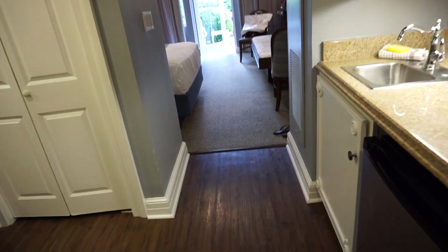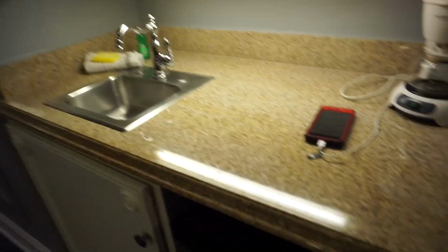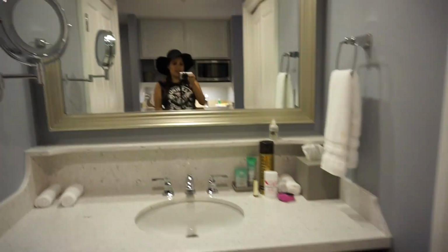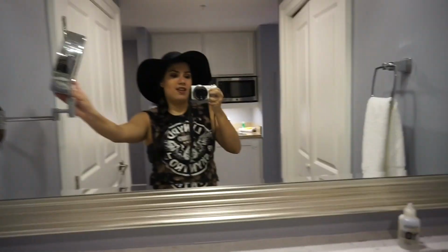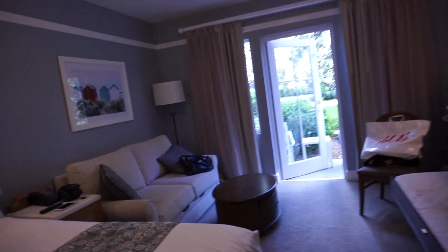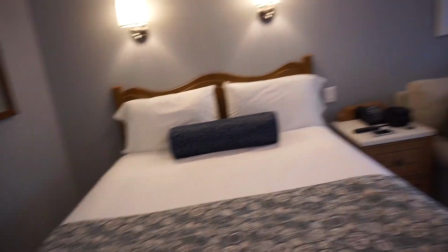So when you walk in, to the right, you have the wet bar, mini fridge, sink, and microwave. Then to the left, you have your sink, the mirror, and you can see my outfit for tonight. A good old Lynyrd Skynyrd shirt. And then over here, we have our bathroom. And that's a closet right next to the sink. Then moving right along here, we have the lovely bed.